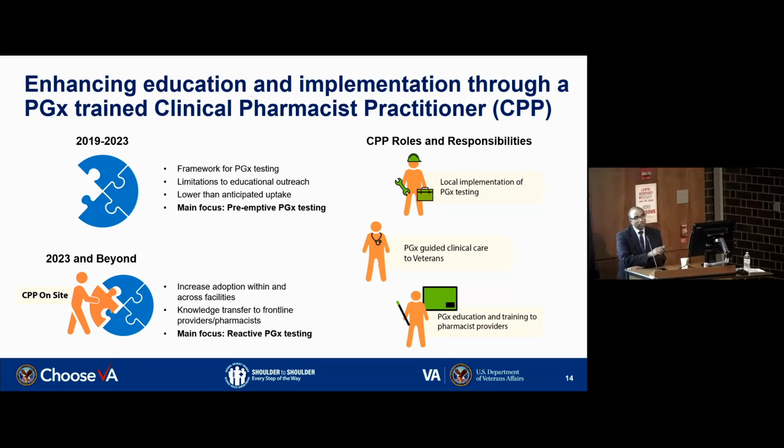And we're going to be switching from a preemptive mode to more of a reactive mode. This is just a financial motivation, as we are now shifting from testing that was donated to the VA to testing that we have to pay for. Like others, we have to think about value-based care. We don't have to worry about reimbursement so much because we're a capitated healthcare system, but nevertheless, we still have to worry about bringing value-based care to our patients.